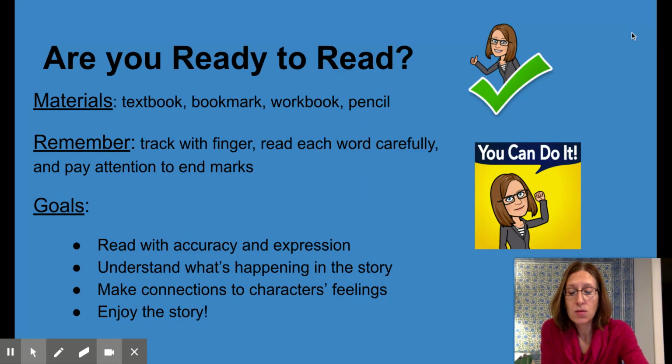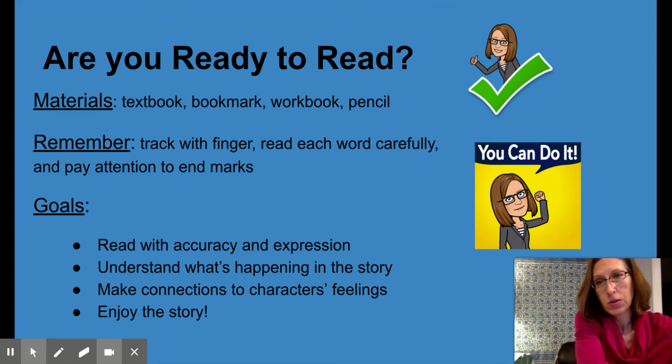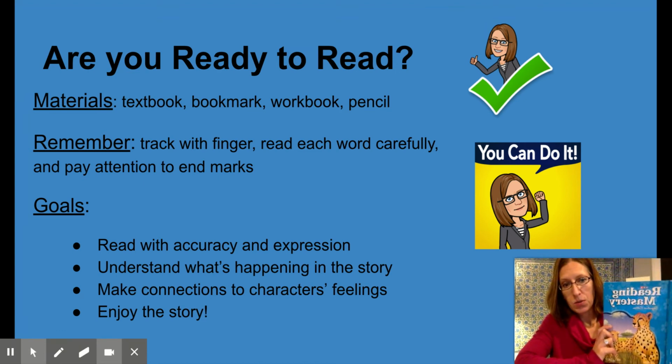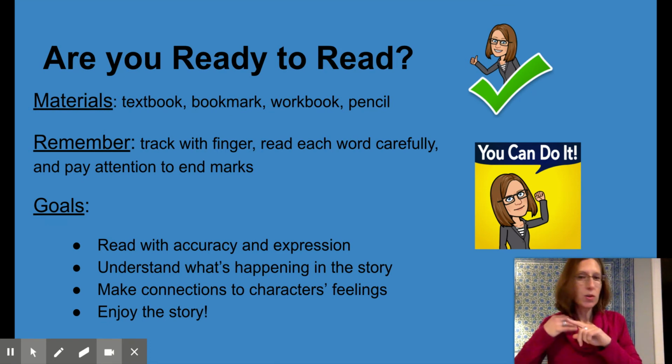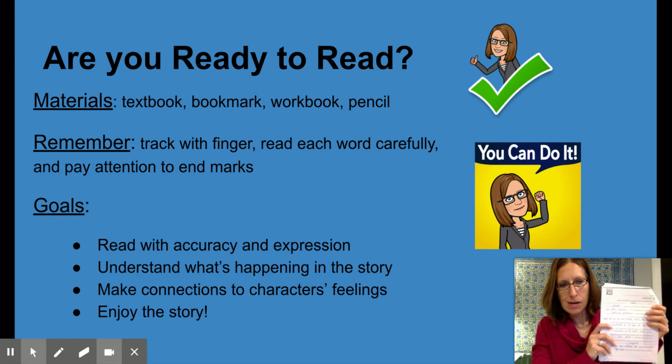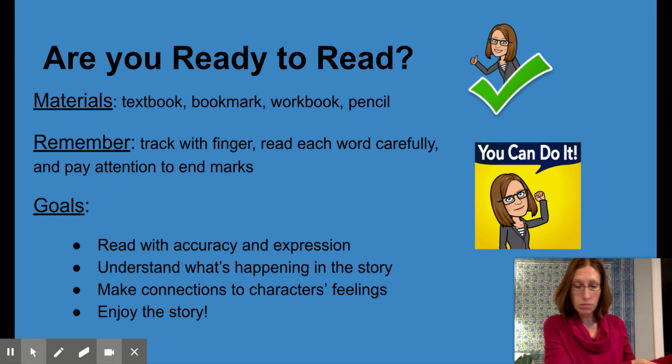Are we ready to read? Do we have our textbook? Do we have a bookmark or a finger to follow along? Do we have our workbook, which is actually a packet right now? Do we have a pencil? All ready to go? Also, we should have some kind of a flat surface where we're doing our reading and our writing on, and our homework.